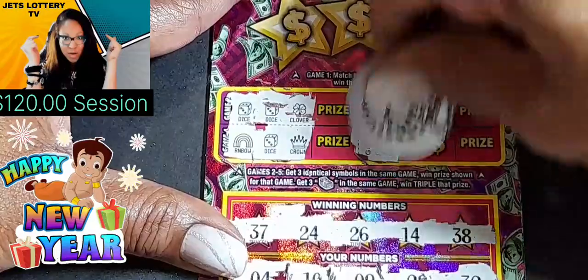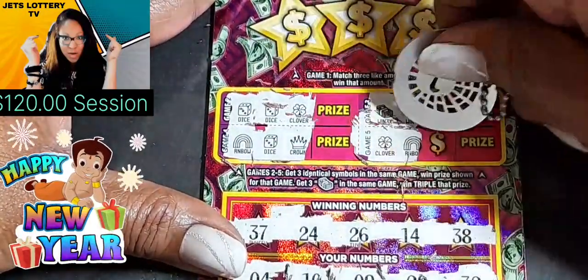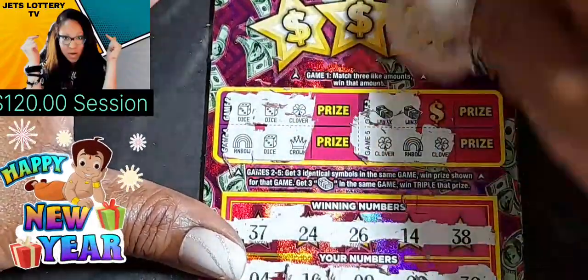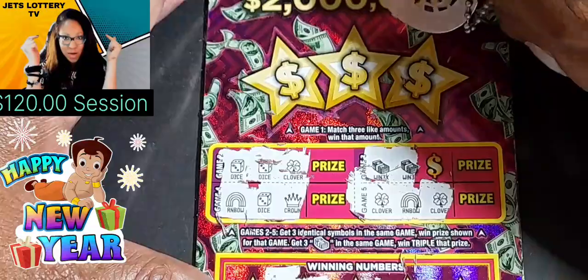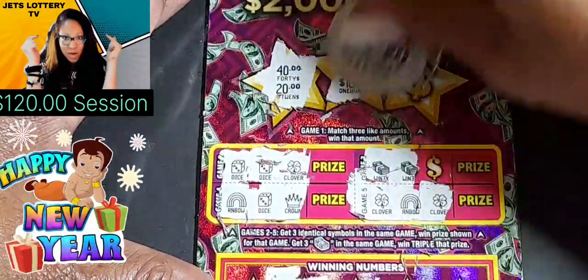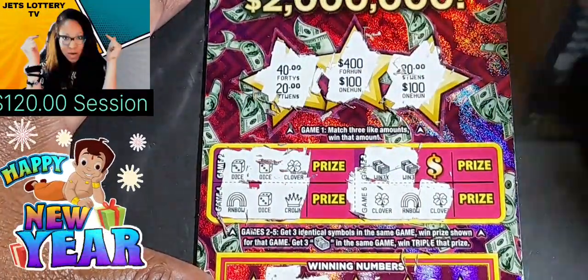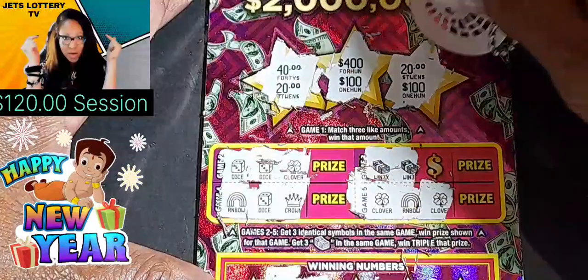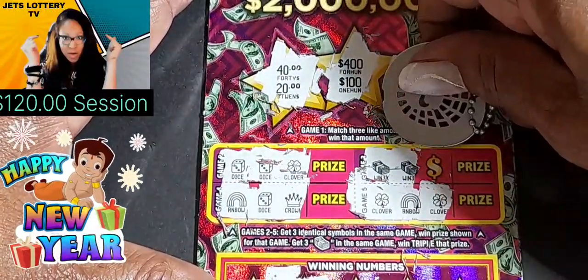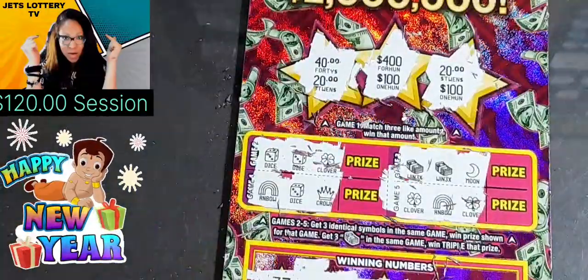Next, under that, what we get? We got a clover and a rainbow. So we know that's not a win on there. We're going to come back to that stack. Let's go on top to these stars. I'm going to leave that win up right there. Come on. Matchy, matchy, matchy. Need 3 matching amounts up here. Nope. 2 20s, 2 100s, 440. Will this be another stack? Come on, stack. No. Well, we tried, y'all.